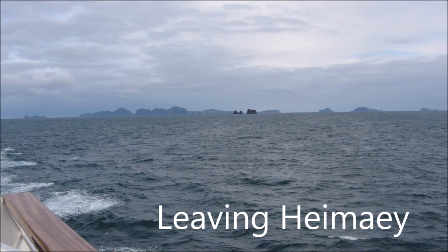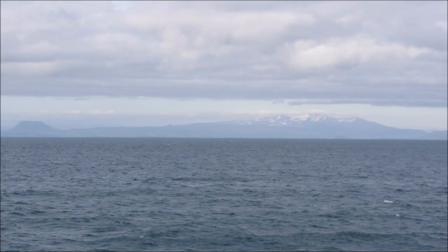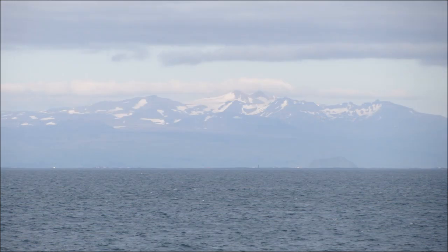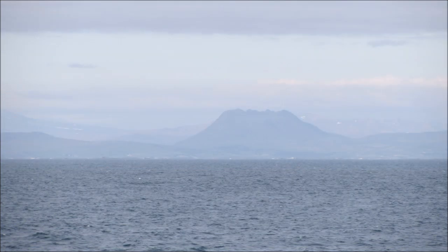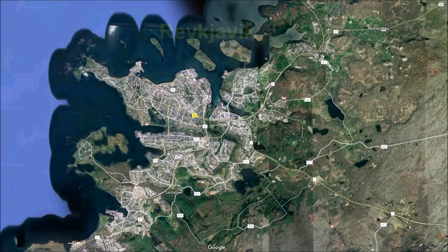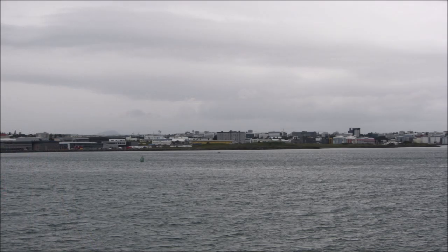Late afternoon, we are leaving Hamai, and we can easily make out the coast of the main island of Iceland to the north. After a peaceful night crossing, the ship arrives in Reykjavik harbour. The clouds are low and dropping a misty drizzle.